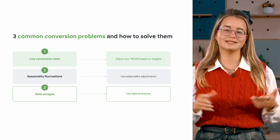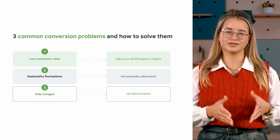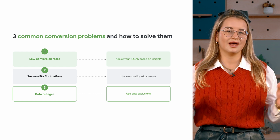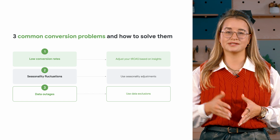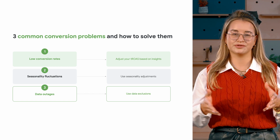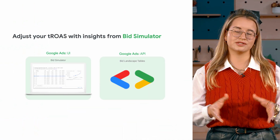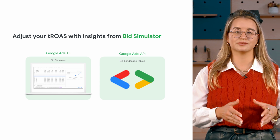Some other key issues we see are low conversion rates, seasonality, or data outages. In case you don't see a lot of conversions, it is worth checking whether your tracking is working properly. Another thing to check is whether your target ROAS is too high and what is the total value you drove. You can use Bid Simulator tool to estimate whether your target ROAS is optimal. It is based on historical data and shows how much conversion value you could have created with various target ROAS targets. Note that these are projections, and they're available only to advertisers whose spend and target settings allow Google to make those estimates.